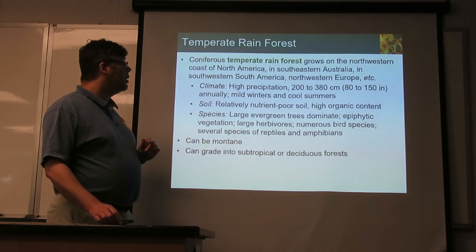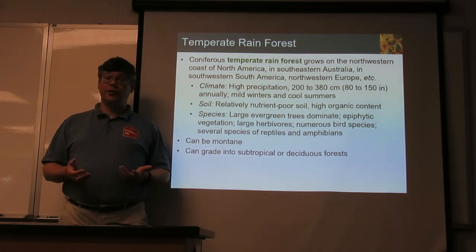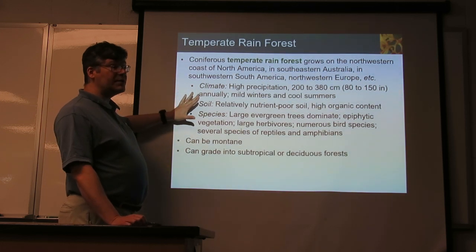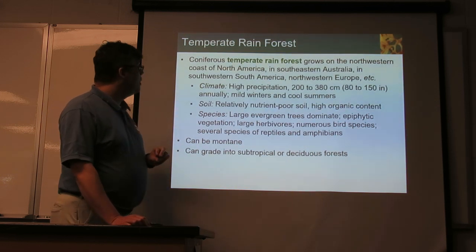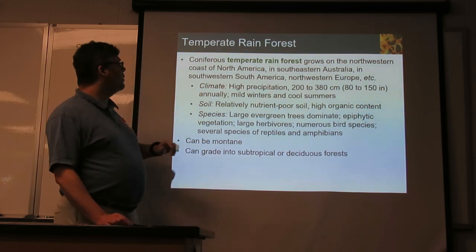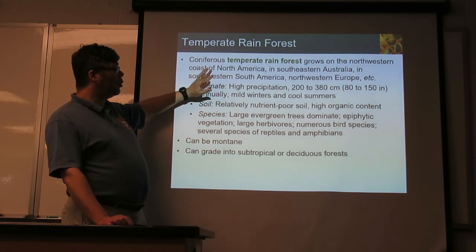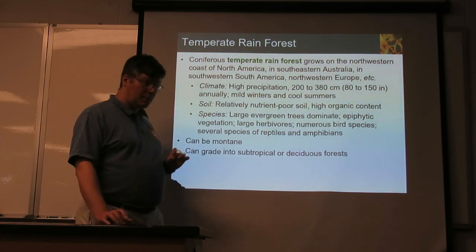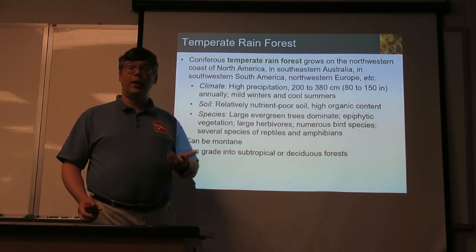Temperate rainforests. Like the boreal forest, these are rich in conifers, evergreen, but different kinds. These are somewhat warmer areas and much wetter. Again, we see them in northwestern North America, southwestern South America, northwestern Europe, southeastern Australia, New Zealand. We get some places like that. So, a good deal of precipitation. Winters are relatively mild. Summers are cool as well.